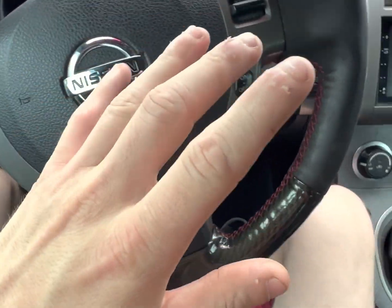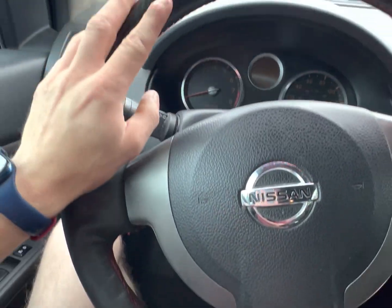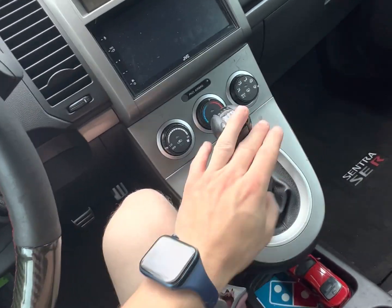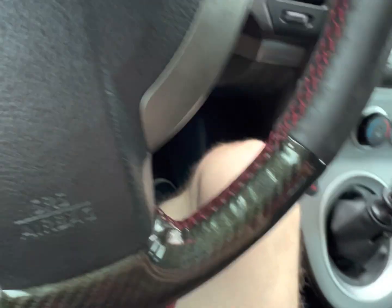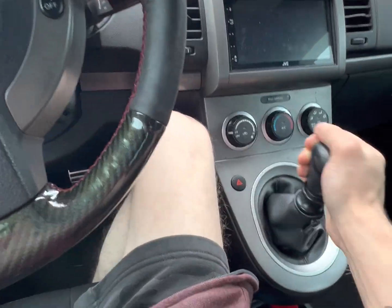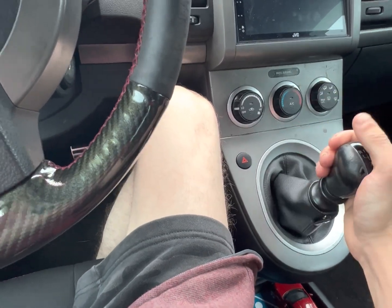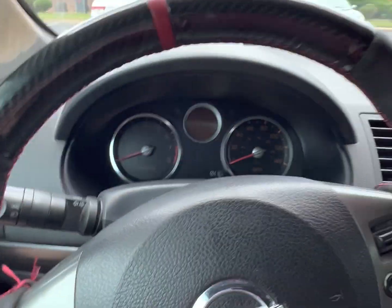The interior. Interior is not bad for the most part. Even without the mods, which are honestly only the wrap on my steering wheel, and I do have an aftermarket shift knob for this, I just don't have it on me right now. I do like the infotainment for the most part. The shifter, it's still notchy. Well, the bushings haven't worn out yet, but the shifter is notchy.